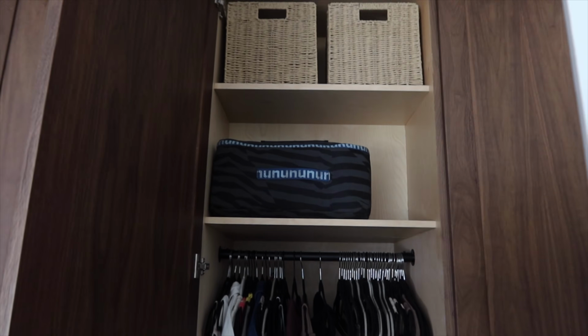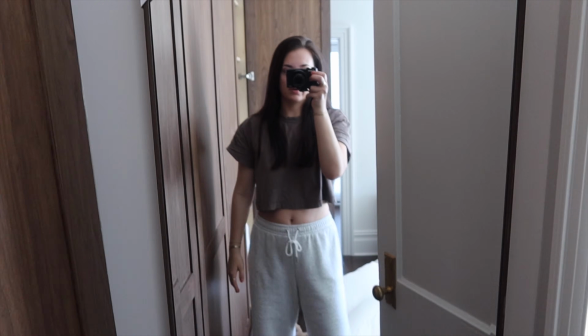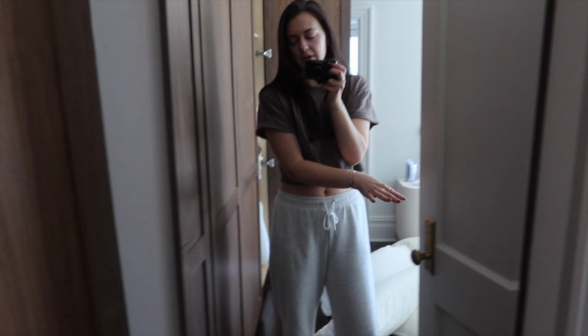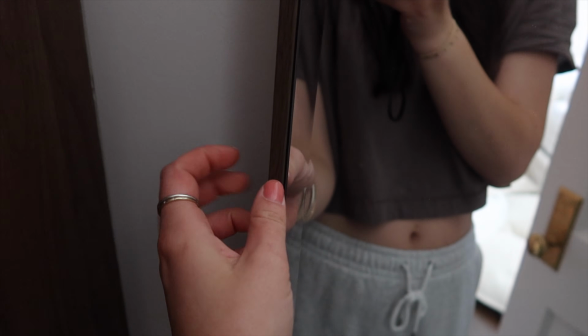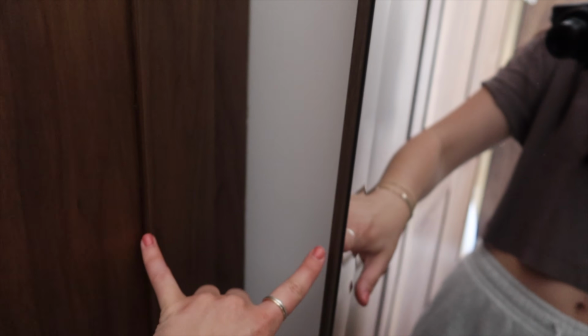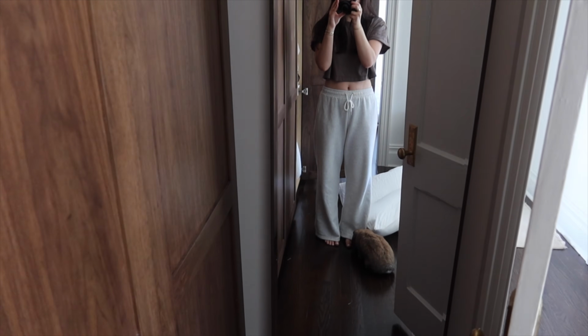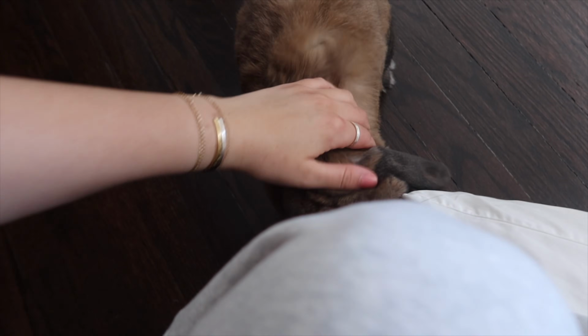I think I also put some up here. Yeah, perfect. Love it. And I also got a floor length mirror that I need to hang up on the wall. I got this at HomeGoods. I can't remember if I showed you. I guess this is kind of related to the closet. It's a faux deep dark wood that matches my closet very well. So I'm gonna put that right here behind my door because I don't have a full-length mirror in here. And I think that brings us to the end of today's video.